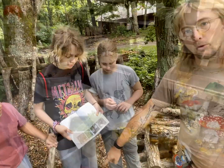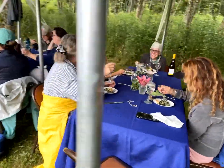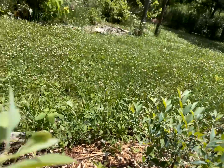We're cooking with those wild mushrooms and featuring them in some of our forest to table dinners, where you get a taste of the produce we grow on the farm, along with the produce we find in the woods in the form of wild mushrooms, berries, and whatsoever.